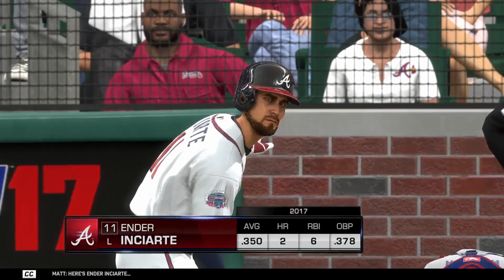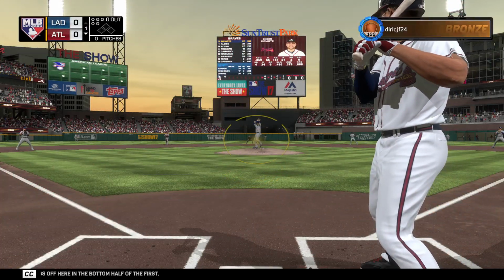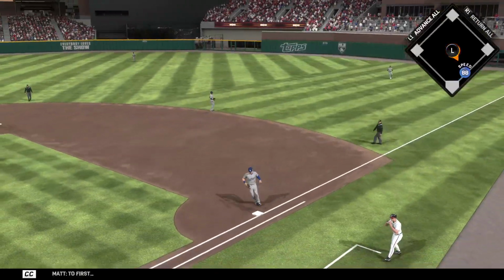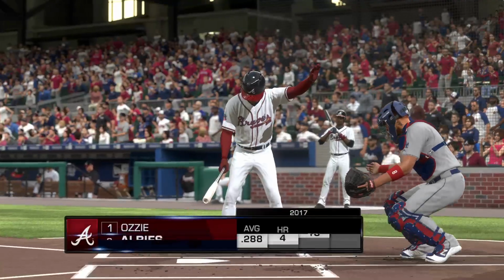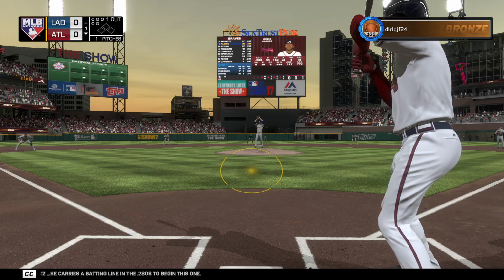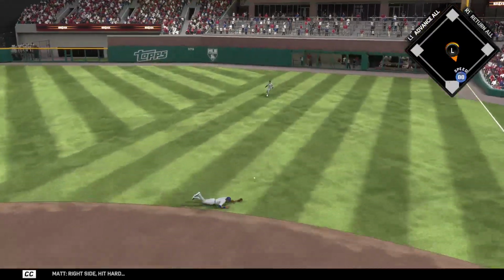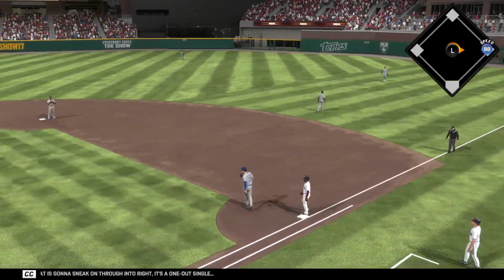Here's Ender Inciarte. He'll lead things off here in the bottom half of the first. Leading off for the Braves, center fielder. To first. Inciarte. The tag, and he is out. Digging in, the switch hitter, Ozzie Albies. He carries a batting line in the .280s to begin this one. Right side, hit hard, and that is going to sneak on through into right. It's a 1-out single.